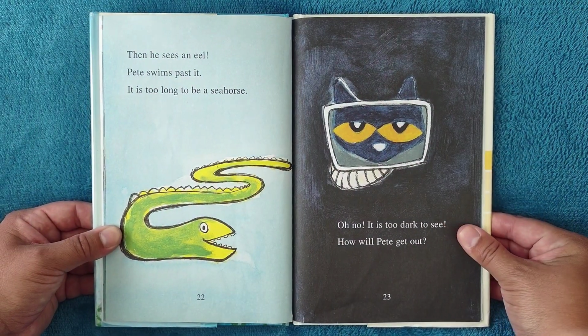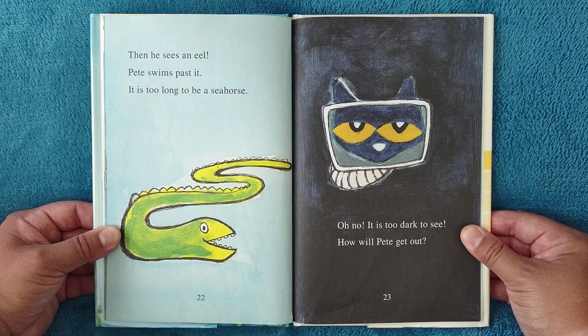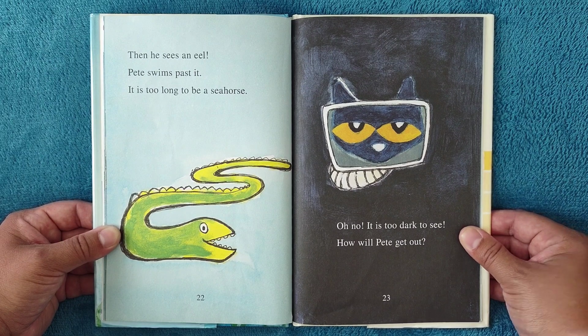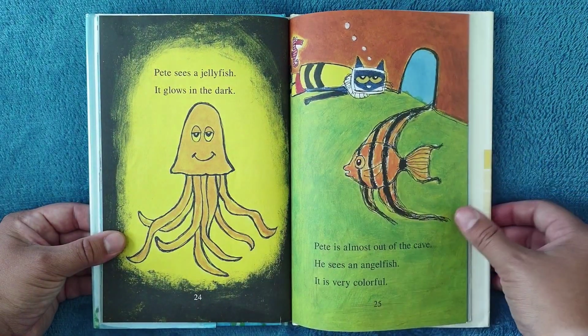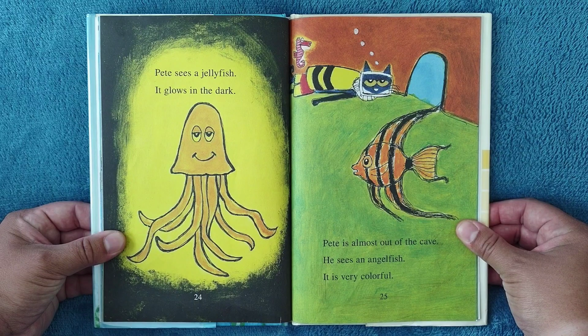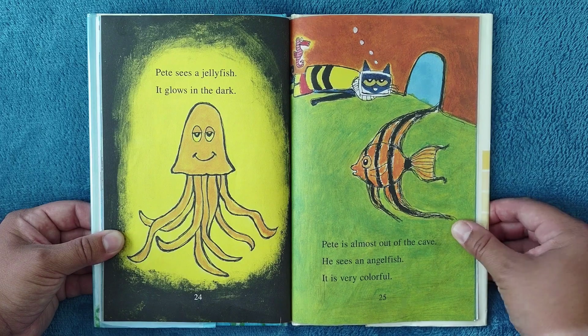Then he sees an eel. Pete swims past it. It is too long to be a seahorse. Oh no! It is too dark to see. How will Pete get out? Pete sees a jellyfish. It glows in the dark. Pete is almost out of the cave. He sees an angelfish. It is very colorful.